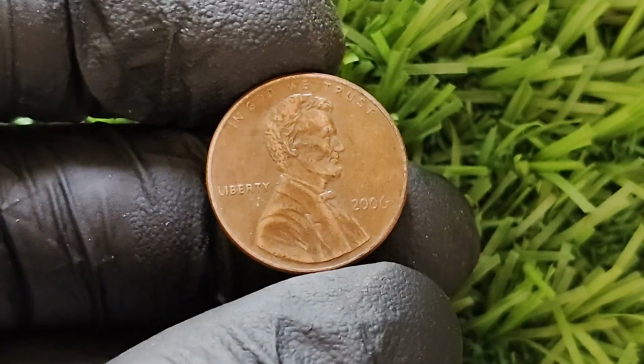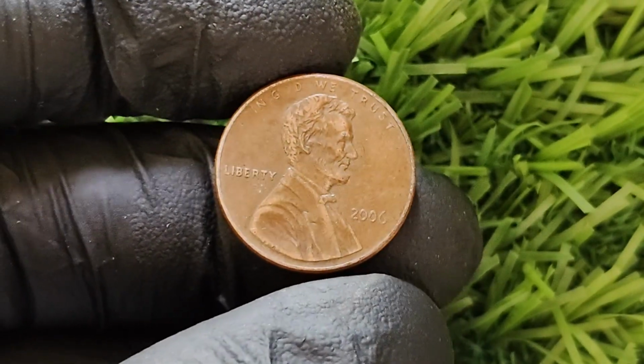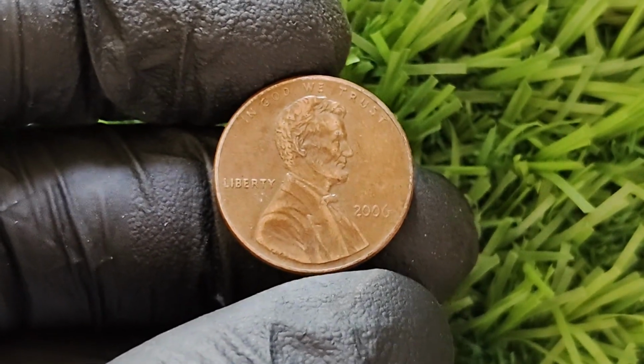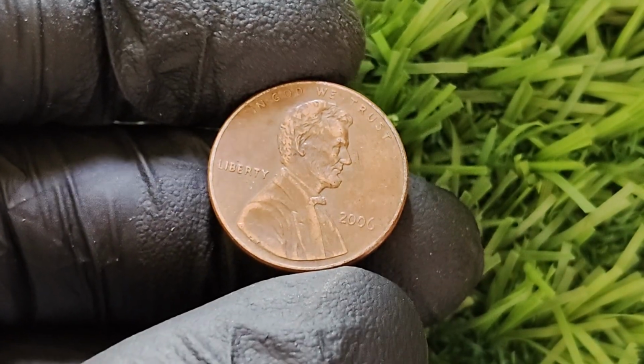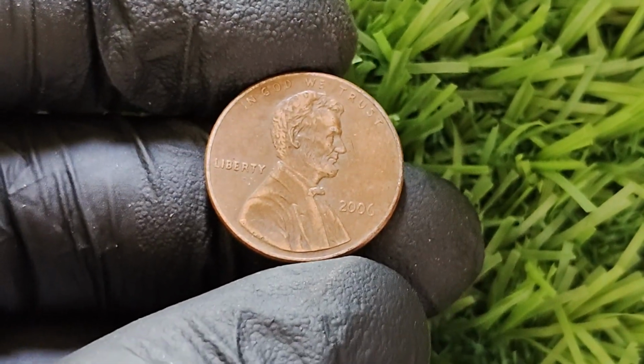Here's the deal. Collectors and investors are always hunting for ultra-rare coins. The fewer there are, the more valuable they become. Combine that rarity with a cool backstory, a documented error, and solid condition, and bam, you've got coin gold.